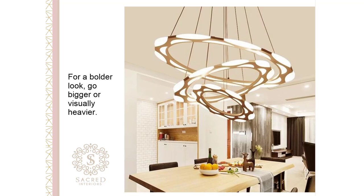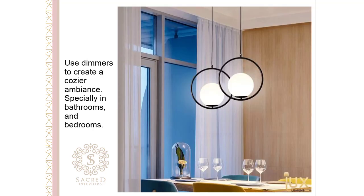Like I said, you want to go with at least half the size of the dining table, for example, for a dining room, but going a little bigger will give you a bolder statement. And then the same for any other room. Once you define what that fixture size would be based on the formula I gave you, then you can go bigger to go bolder.